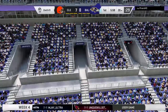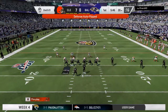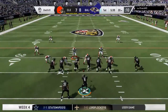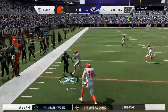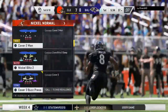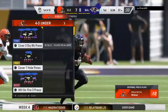Here's 2nd and 9, just a yard on that last run. Jackson hit, and he lost the football. But this will get out of bounds, so possession will stay the same. I don't know about you, but I could hear and feel the sigh of relief all the way up here in our booth. That was palpable.